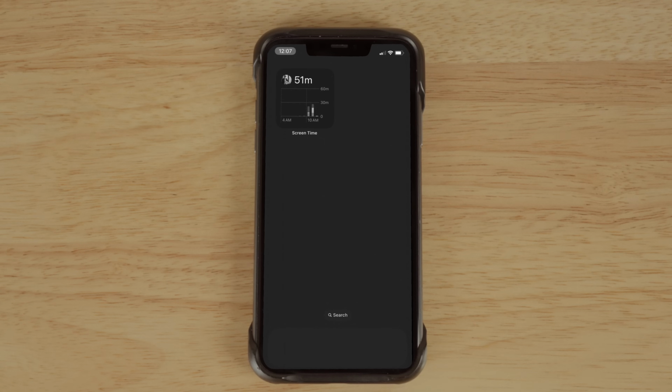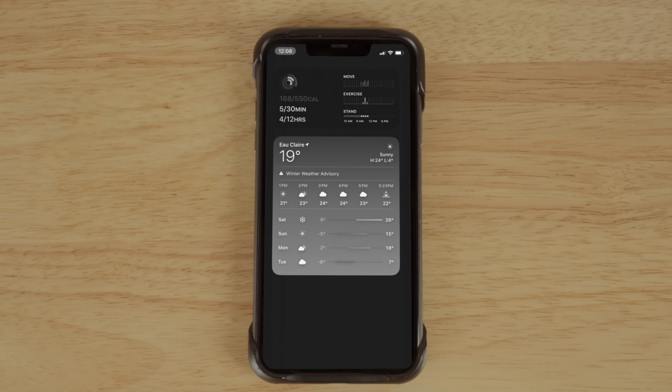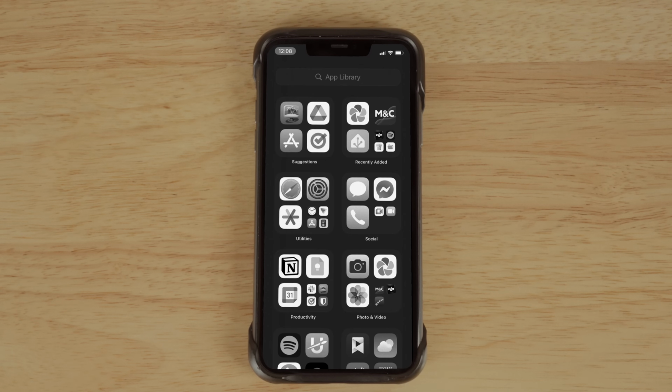As you'll notice, my phone lives in grayscale 90-something% of the time. All I have is my screen time, so I can be very conscious of how much time I'm spending on my devices. Over here, I have weather, and then I have fitness stuff here for easy access. And on the other side, then I have my app drawer. If I need to go find something, I will just search for it.